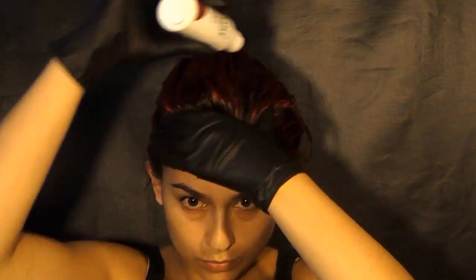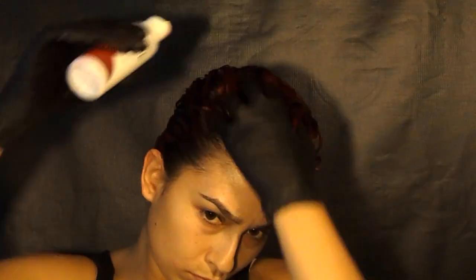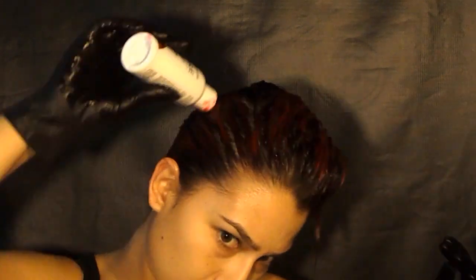Pour some of the hair dye in the cup for our edges, and then go in with the bottle. So what I'm doing here is just putting a little bit on my head and then going over it with my hands. That way I can make sure that it's evenly distributed. I don't want any splotches or spots. So I go in with the bottle and then with my hands, just like that. Of course, I go into the back so that the back of my head is even. Go over it with my fingers, like that.